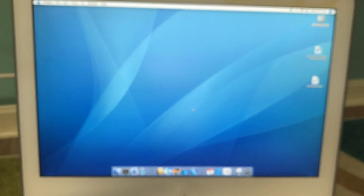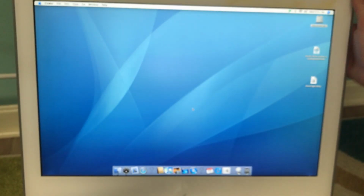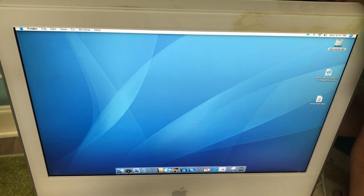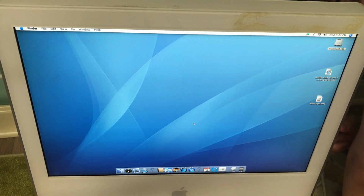Nice. So, yeah. The hinge is really easy to move. I don't know if that... Yeah. It slips a little bit. Might need to be tightened. Yeah, it's a metal hinge, solid. Yeah, pretty standard port layout.